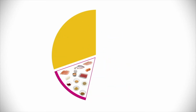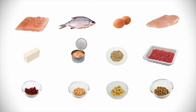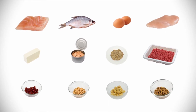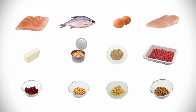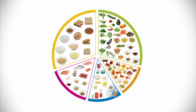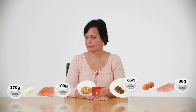We are lucky in Australia to have a great variety of different meats and alternatives. These foods are an important source of protein and iron, which is needed for the repair and rebuilding of our muscles, organs and other tissues, as well as keeping our blood cells healthy. Aim to eat 2 to 3 small servings of these foods each day. So, what does a serve look like?